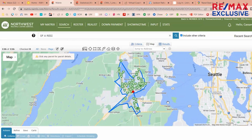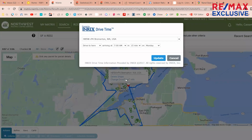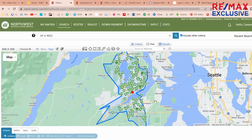So areas that are within a 15-minute drive to Bangor. So this is what I typically do, if I have a client who says they want to be within 15 minutes, and a minute ago I just said Bangor, I meant Bremerton. I want to be within 15 minutes of Bremerton Navy Base, and I'll actually push it out to 20 and update that. And we get a little bit more to choose from. Typically, if you're okay with 15, you're likely okay with 20. And also these are just based on an algorithm.